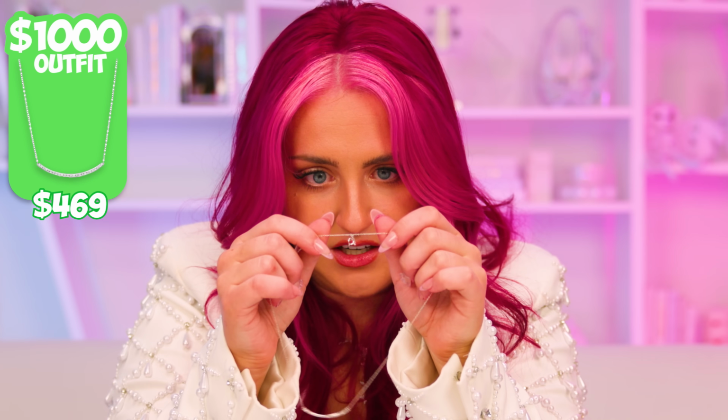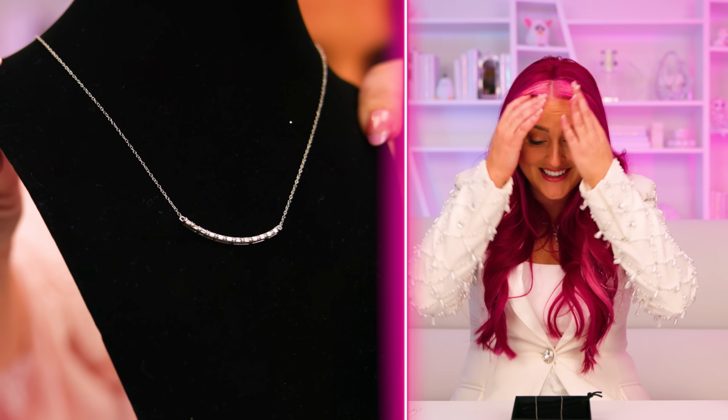Oh, and it's already knotted. It came knotted. Zales, what are you doing? That's kind of annoying. Okay, I really like that one with the little diamonds. And now to see how our $2,000 one compares.